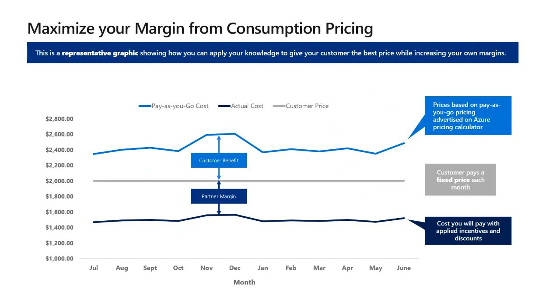So on this representative graphic, we can see, first of all, the variable cost that it will cost the partner to create the solution. So we've applied everything we've learned so far. We've applied incentives and discounts, and we've created our variable cost. Then on the top, we can see what the prices are if the customer goes to the pricing calculator and calculates the solution. And then you can offer a customer price. It's a line in the middle that is a fixed price for each month. And then we'll make sure that you'll have a good margin and also that the customer will benefit from a better price than the catalog.